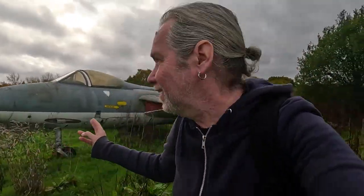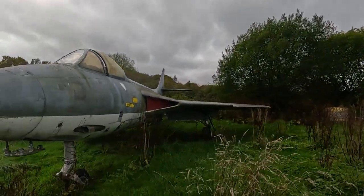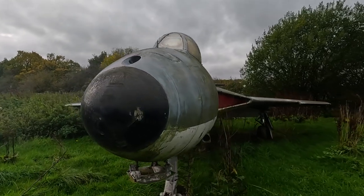How are you liking the day so far? I'm really impressed with this place, really impressed. And you can tell it's got that volunteer love. People who are friends of the museum, who contribute their time and effort. And they've really done a good job. It's absolutely amazing. I love this idea of a plane just there in the field, you know. It's lovely, isn't it?